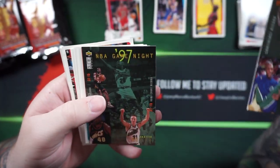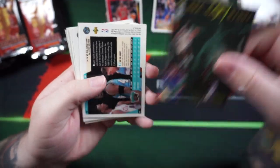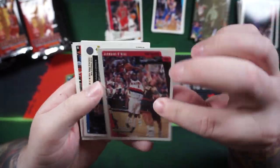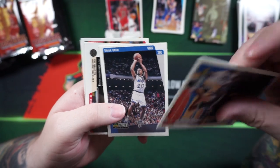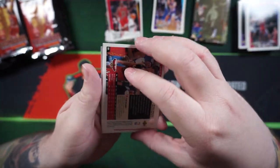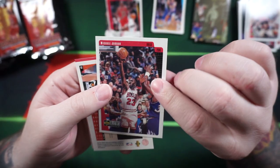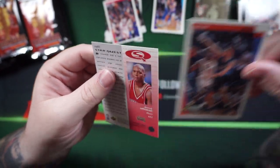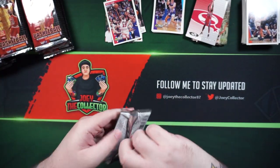Scott, Mavericks game night, Sonics game night here. Just a lot of these game night cards. Rogers, Popeye, Jermaine O'Neal. Ronnie Seikaly, Brian Shaw, Derrick Coleman. There's Christian Laettner. Looks like that's the base Michael Jordan card. Take that. And a Derrick Coleman StarQuest. All right, we're on the second stack now.